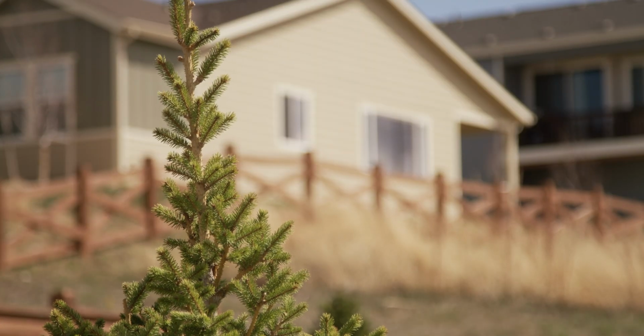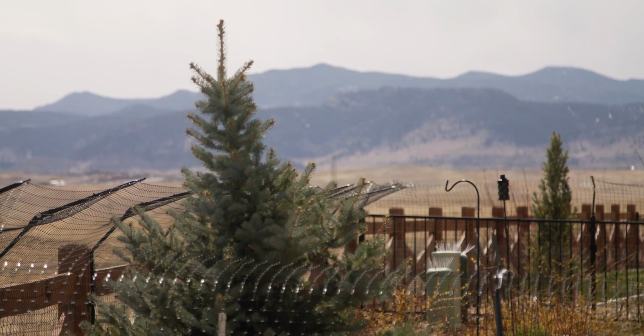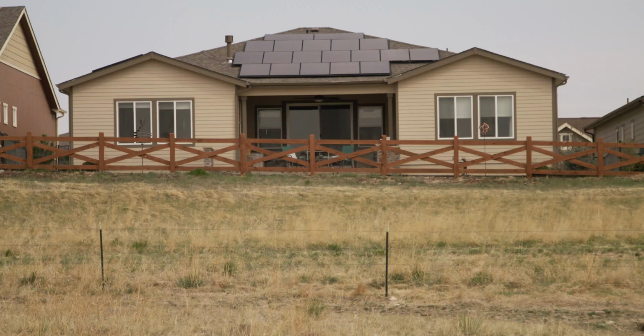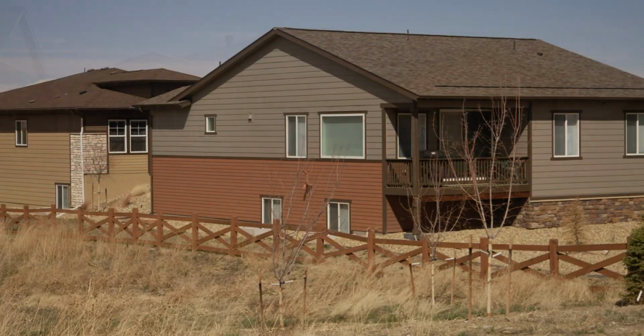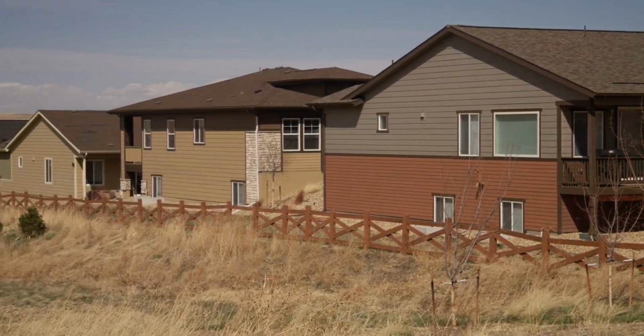And then we start looking at trees around the residence, and we want to trim those trees up so that we don't have ladder fuels that start on the ground that run to a tree that could cause your home to burn. The second portion of that is you start looking at the outside of your house. What's it made of? Is it wood siding? Is it stone? Is it a combustible material, or is it fire resistant?